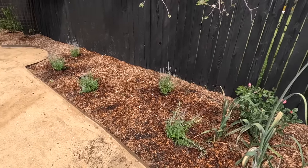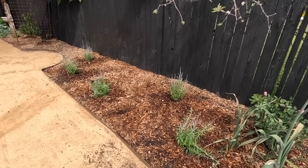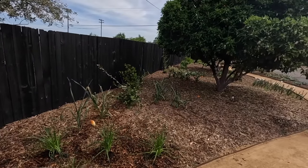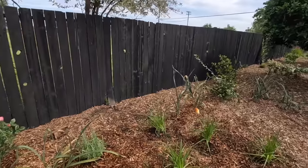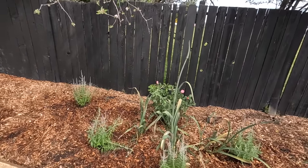But this should be really easy. You can cut these down to about 6 inches in the spring so all the new growth will come up, and that is what I did with my Russian sage over there, and it's starting to flush out and it's looking really, really good, and it will keep its blooms for so long.